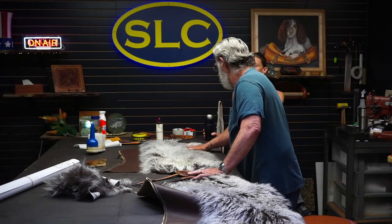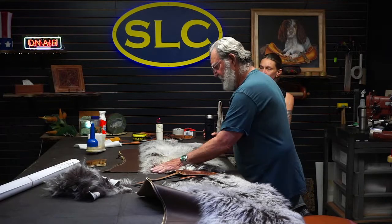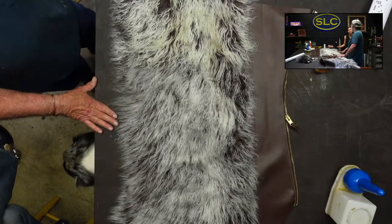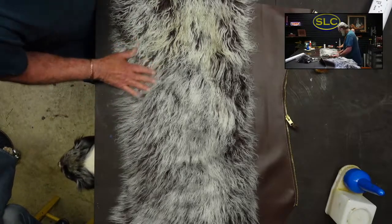And then you can use all of your little scrap to make pillows, and little purse toppers, key fobs, or furry key fobs.